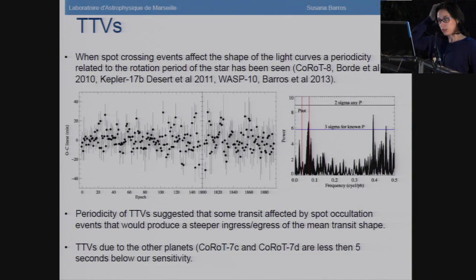So we investigated transit times. We cannot fit spots, the noise is too high, so we try using the transit times as an indicator for these spot crossing events. And this has been seen in several systems, that when there are spots, the transit times show a periodicity that is related to the rotation period of the star: CoRoT-8, Kepler-17, and WASP-10.